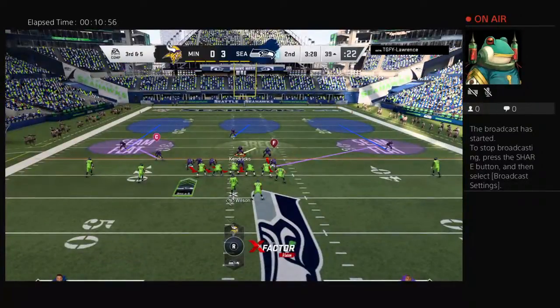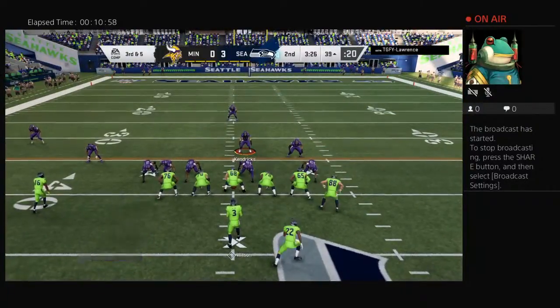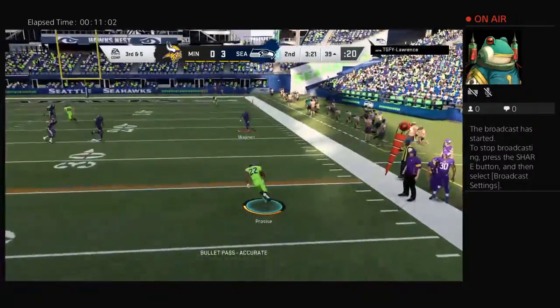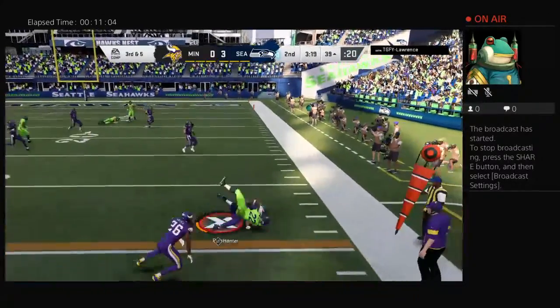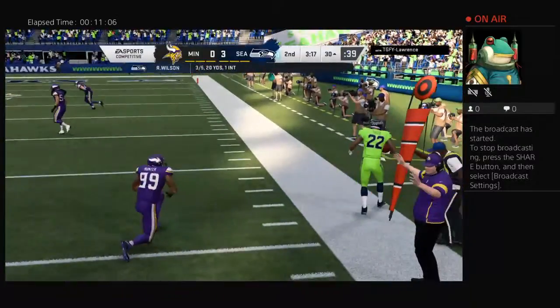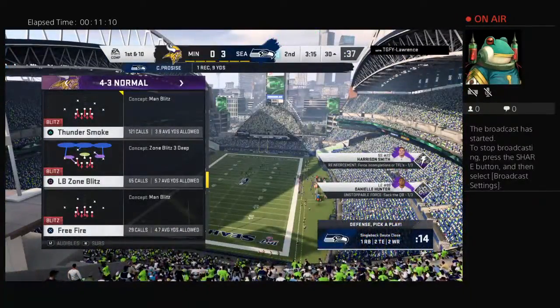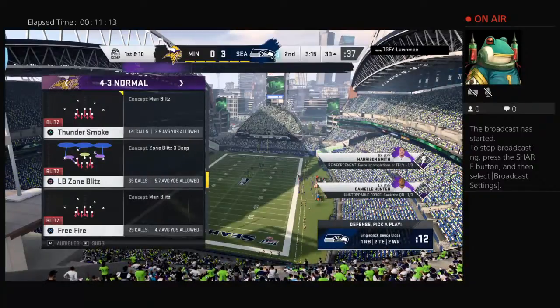Maybe not so much in the second half, and some of these shorter gains turn into bigger runs later. To throw is Wilson. He hits his running back, Procise, and he's going to have the first down yardage as he's down at about the 30-yard line. They get 9 out of that one, and as a result, the drive continues.